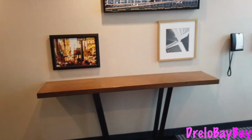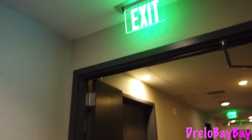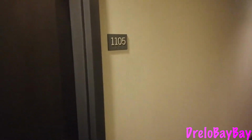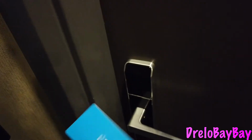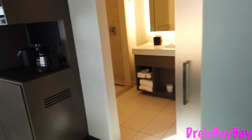Alright, now let me show you guys the room. I was on the 11th floor, so this is the 11th floor, and my room was just right next to the elevator. The room that I was staying in this time was 1105. And again, the specific room that I was staying in this time was called the Specialty 2 Queen Guest Room plus sofa bed. So as soon as you come in, you see your bed, and then on your right hand side, you're gonna see the bathroom.